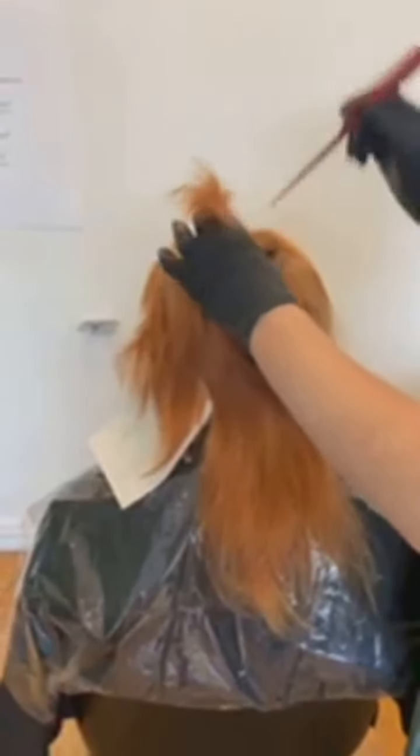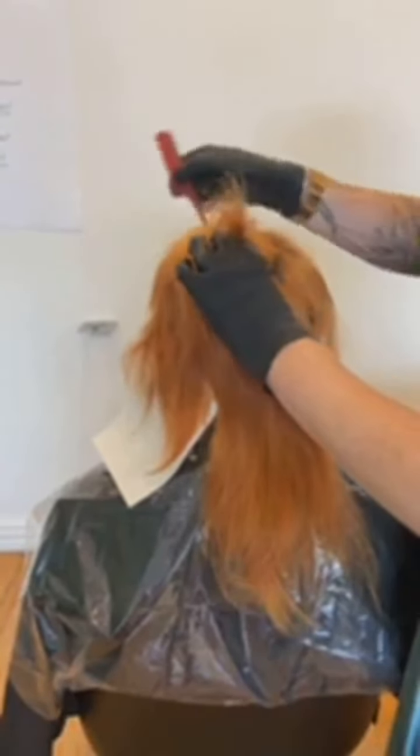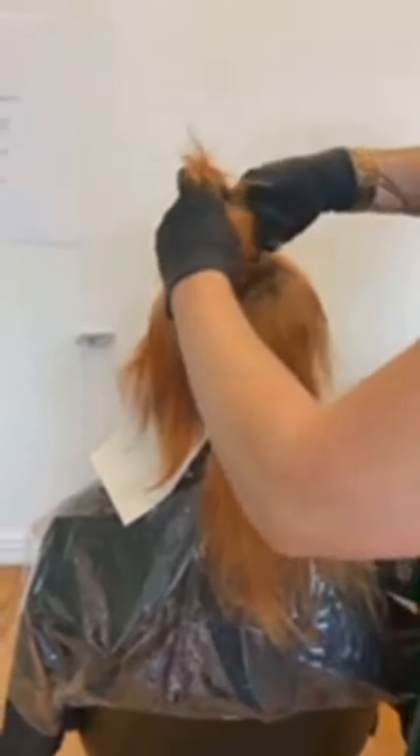And through like that. Okay, so because we've got lots of colour banding, I'm going to use my 7RRC on the roots and through this section. I'll be coming back to this section, so we'll just twist him out of the way until we've applied the rest of the colour.